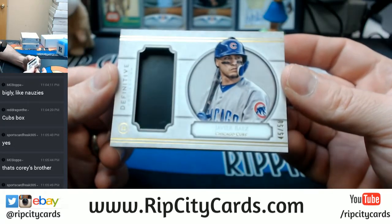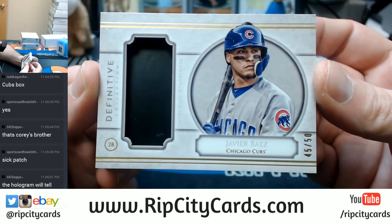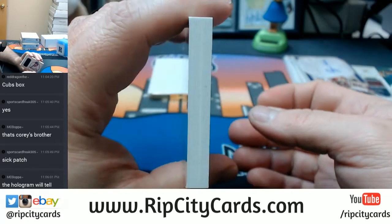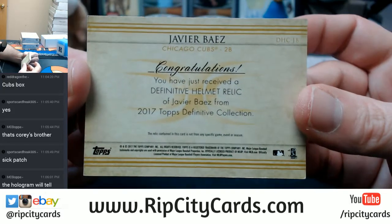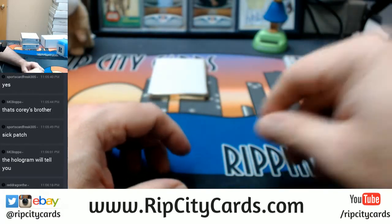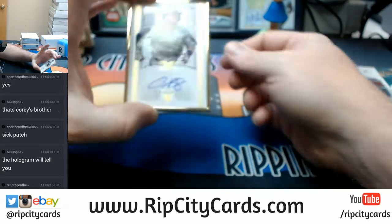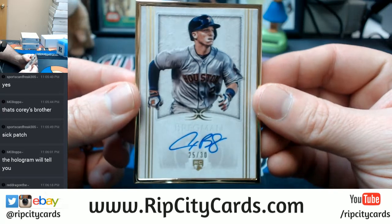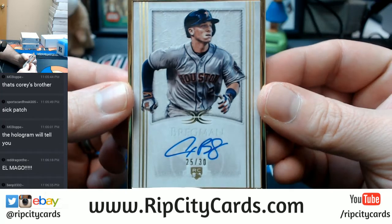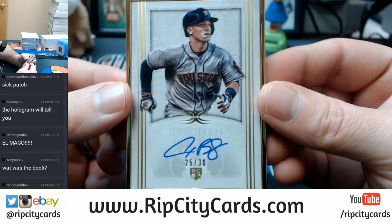45 out of 50. Game used. Javier Baez. Look at how thick that is. Definitive helmet relic. I will be needing a slider box for that. All right. 25 out of 30 gold frame Alex Bregman. Not a book, Benny. A helmet of Baez.